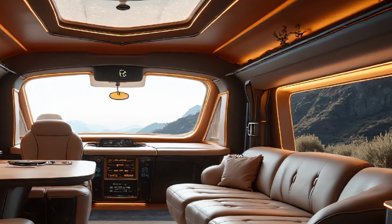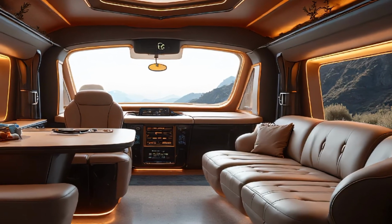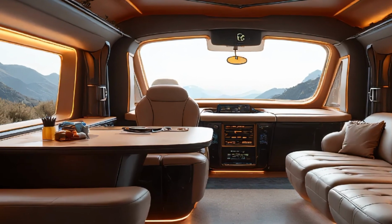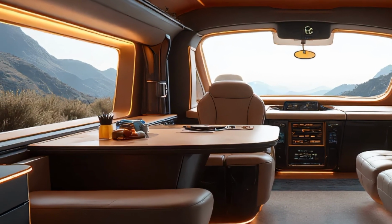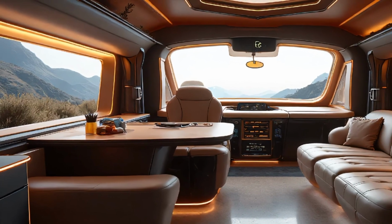Families will appreciate the practicality and space, couples will love the romantic getaway feel, and professionals can even turn it into a mobile office with its connectivity features and quiet environment. And of course, Lexus reliability ensures that this motorhome is built to last, giving owners confidence in every journey.